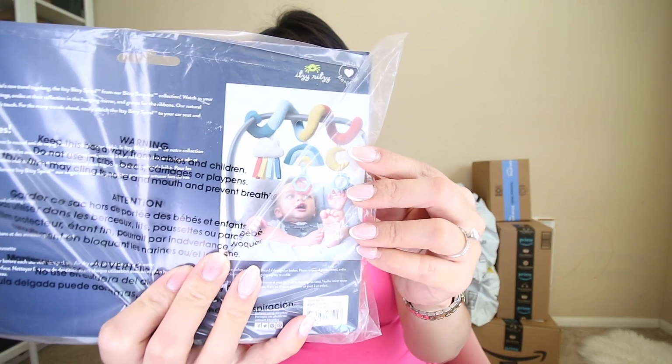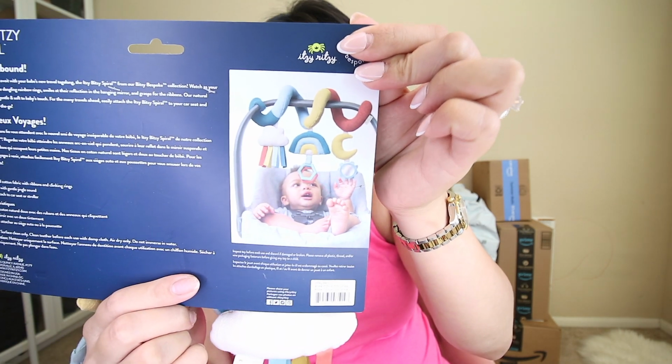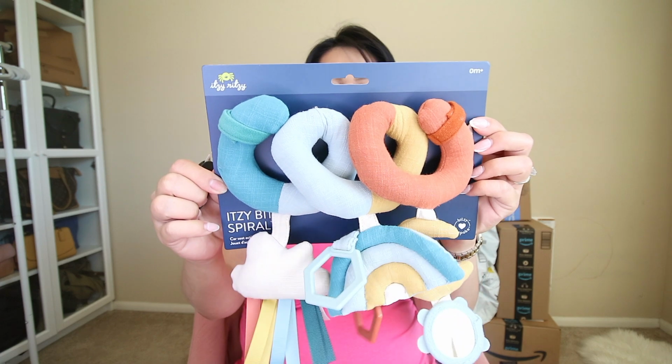Oh, this one from her auntie and uncle in the Philippines. I don't know if you can see it from here, but you basically either attach it on the car seat or a stroller, and it's supposed to distract the baby, you know, with this little contraption. So it has color, it's not just beige, but I love it. I love the color palette.